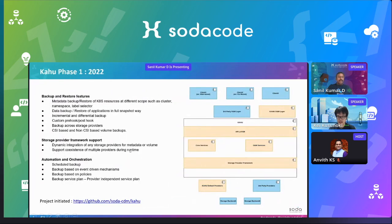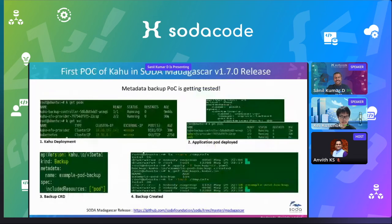And this is a high-level architecture again. So these are some. Sanil, I'm sorry, I have to interrupt. We have 5 minutes overtime. It's gone into the next session. We'll have to close this. Okay. I'll skip this slide, and this is the POC part.